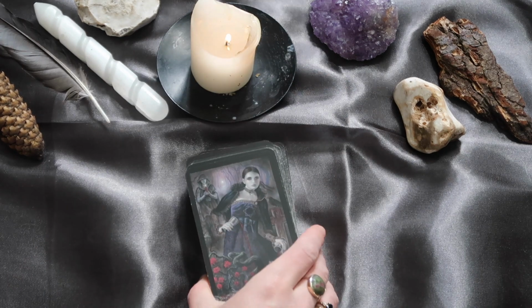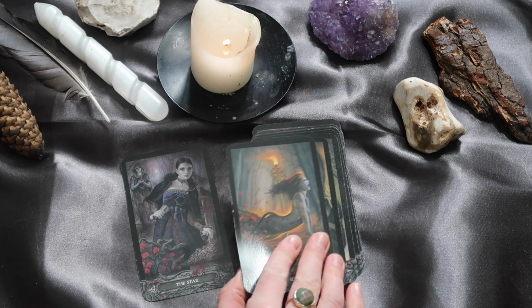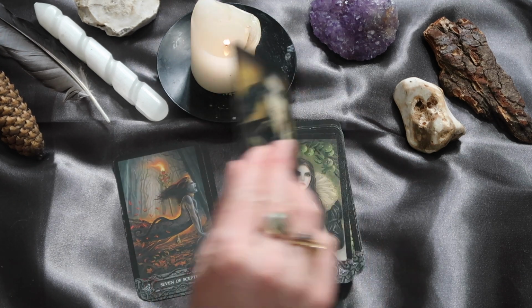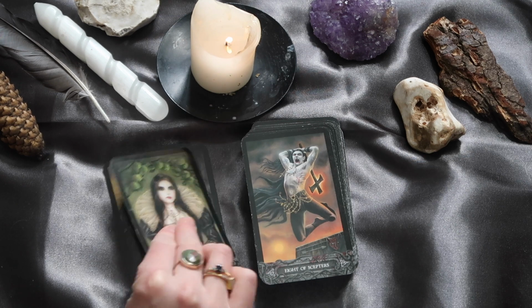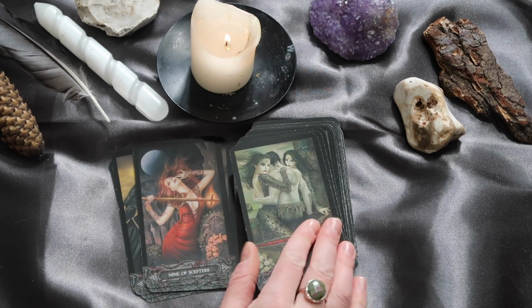So Tarot of the Vampires, this deck, I've loved this for years. This feels really erotic, and I didn't really work with any sexy decks this year apart from this deck, and I really, really enjoy this deck. But it is again quite painful to use. Again, it's very shadow worky.